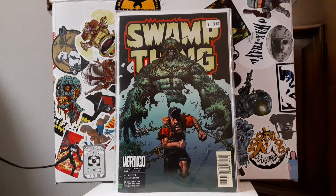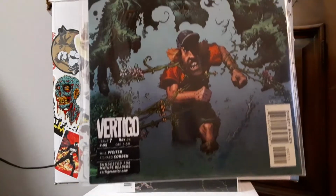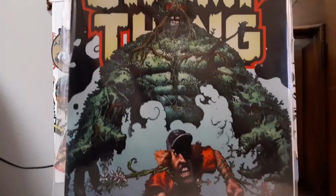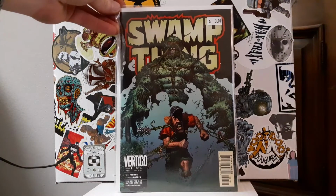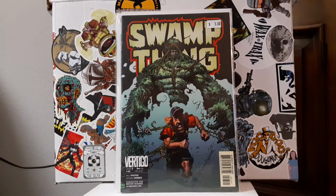Follow it up with a little Richard Corbin, if you dare. Vertigo, Swamp Thing, issue number 7. Richard Corbin did a two-issue stint, issues 7 and 8. It's out of November 2004 cover date. Written by Will Pfeiffer. Cover and interiors by Richard Corbin for Swamp Thing issues 7 and 8.